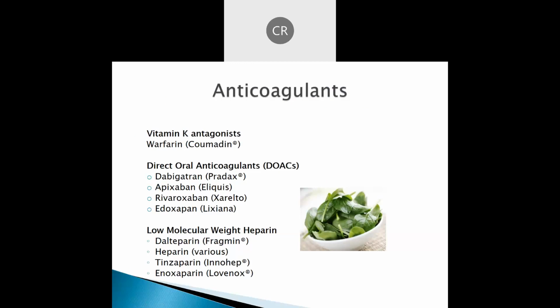So there's a major class, but then within that there's subclasses for many different classes of medication. So as you see here for anticoagulants, we've got vitamin K antagonists, direct oral anticoagulants, low molecular weight heparins. So those are different classes. And then there's different medication with each of those subclasses. And then also it's important to know that a lot of your medication is going to have two different names. So here we have the generic name, the first ones, and then beside in brackets, we have the trade name. And that's the company name.